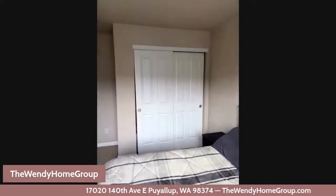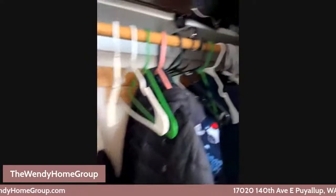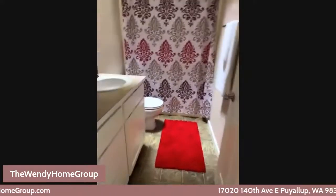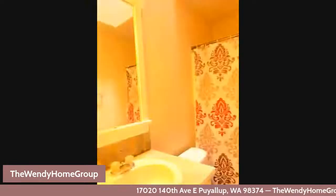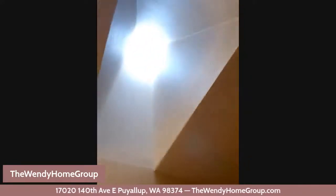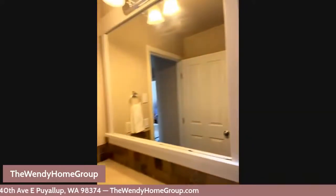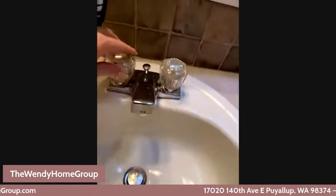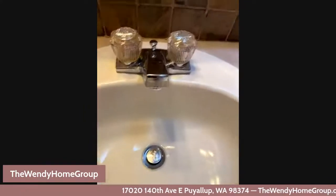Front bedroom. We've got a little... this one is more standard size. Okay, let's keep going. Full bath. Some skylight action going on. Similar fixtures to downstairs. It does not have an upgraded fixture here, but that's okay.